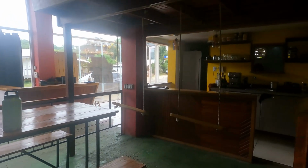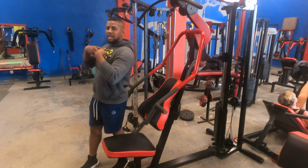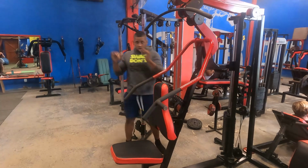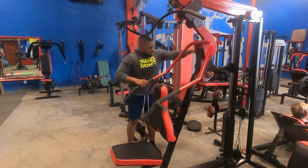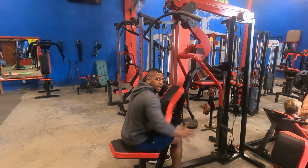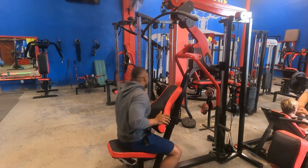They have a full functioning kitchen and provide meal planning and prep. Adrian's going to walk us through a couple of his custom built machines and the different things they can do. This one you can do chest press, and change it up to do shoulder press. Put it all the way back. And then you can do rows or lat pull downs.